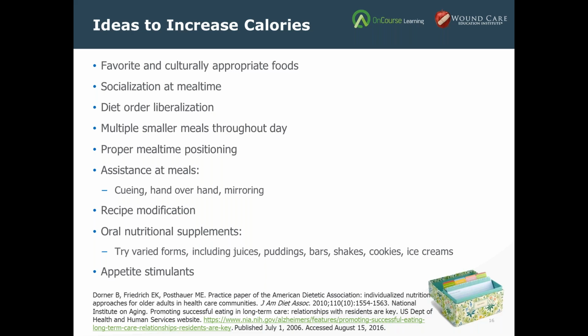Maybe they need assistance. A lot of patients with dementia and Alzheimer's type diseases can benefit from cueing, giving them signals, verbal signals, using hand over hand to get them started eating, showing them the motion that they can repeat. Mirroring: you eat, they eat. So there are all different kinds of techniques that you can use.